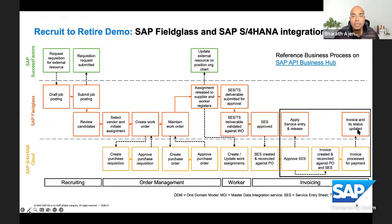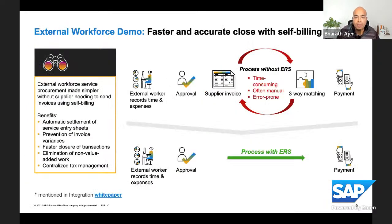And that invoice will be replicated back to Fieldglass. So there is almost like a step eliminated from the service entry sheet to the invoice, again resulting in not only time savings, it also leads to prevention of invoice variances. You don't have to spend extra time doing the reconciliation process, whether the supplier invoice matches with the timesheet and is it part of the right PO. That three-way matching process that is oftentimes manual could be entirely eliminated with the self-billing process.